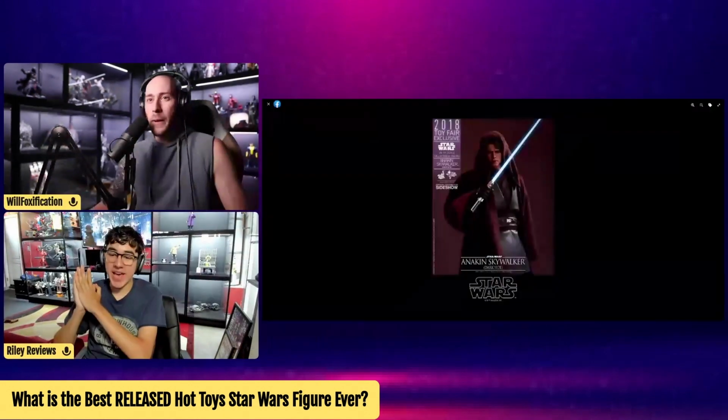The base is incredible. It has the light up yellow lighting, and like you said, it's Darth Vader. You can't really go wrong. That is, in my eyes, the most iconic character in Star Wars. But the Dark Side Anakin, I understand the grail prices. This figure is freaking amazing. The head sculpt is amazing.